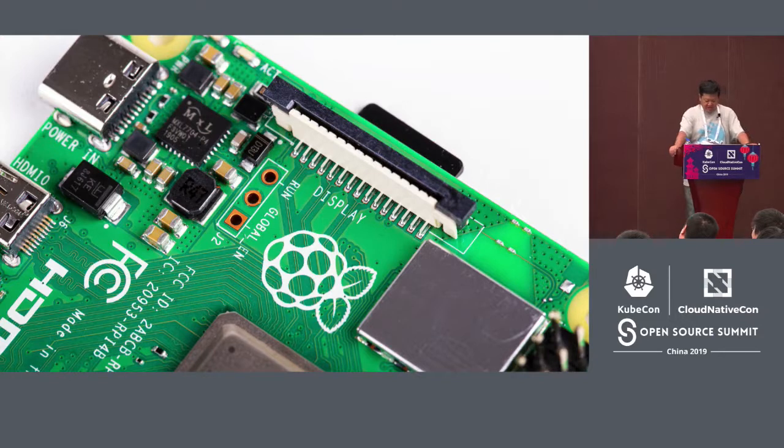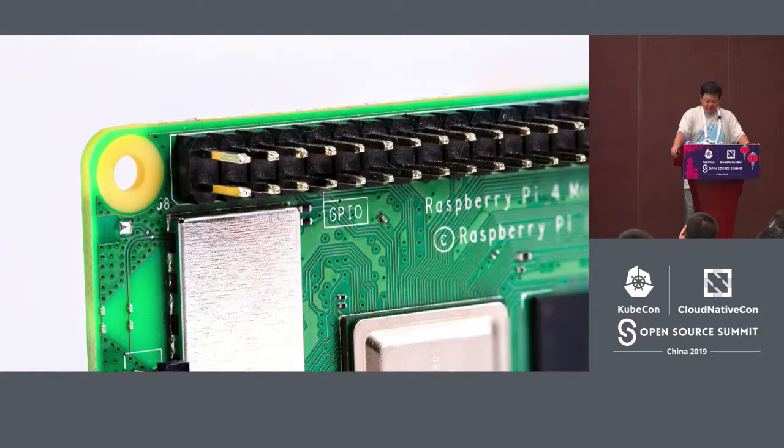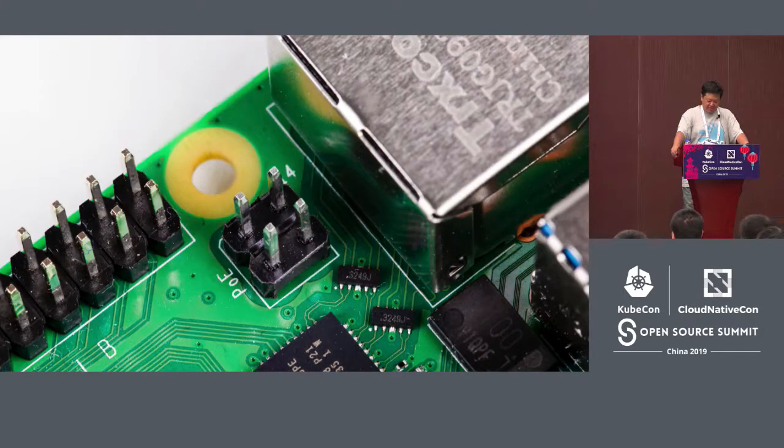The USB ports, Wi-Fi and Bluetooth, and Ethernet ports: USB-C, USB 3.0, and also USB 2.0. The Ethernet port, and GPIO is compatible. HDMI supports 2 displays at 4K at max, beautiful 4K displays, and you can also use the PoE hat.